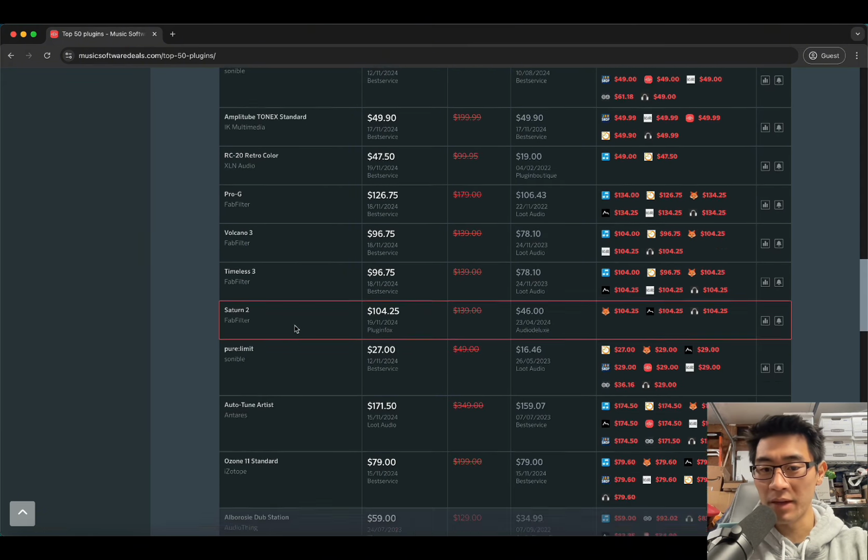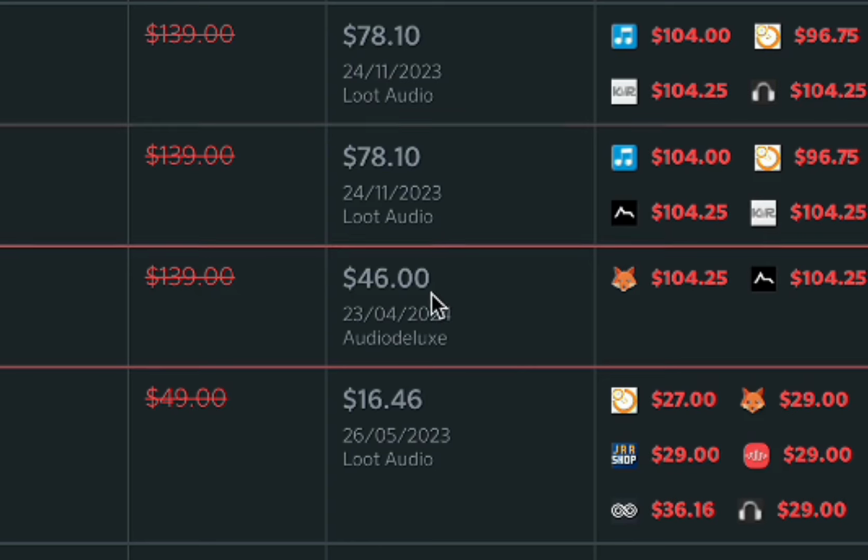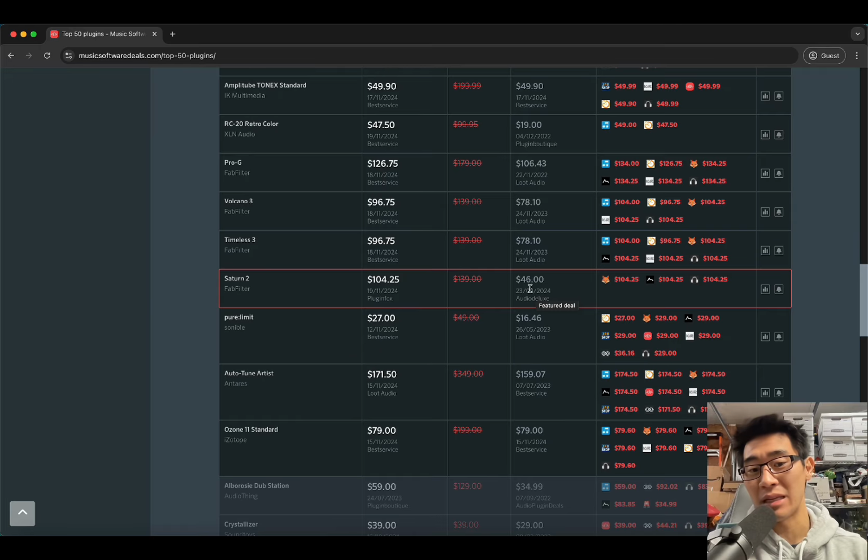Scrolling down a little bit, you can see like Saturn 2. That's a plugin that I was definitely interested in a couple years ago because the boy Skrillex uses it, but you can see it was $46 back in April, which is insane. Actually insane. That's half of what they're asking for it now on Plugin Fox. That would be one I'd be like, all right, I'm going to bookmark it.